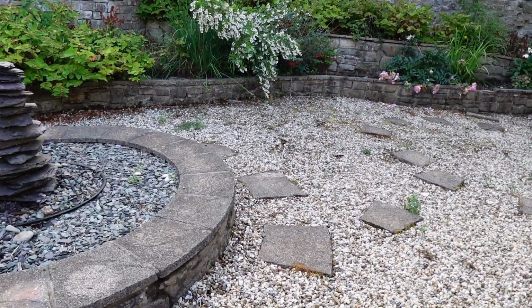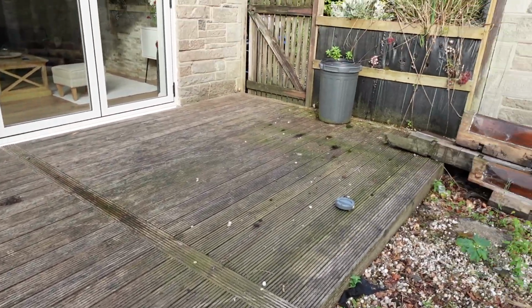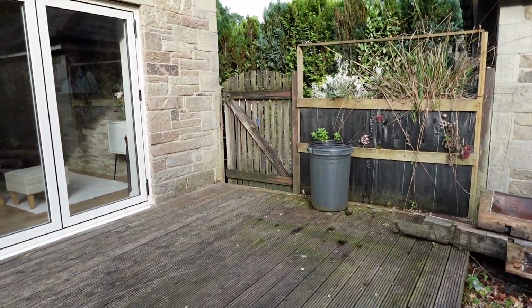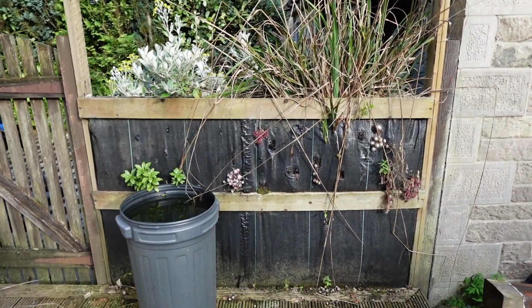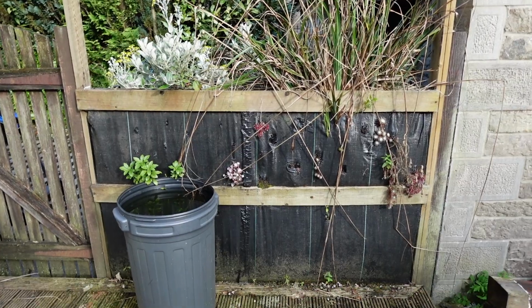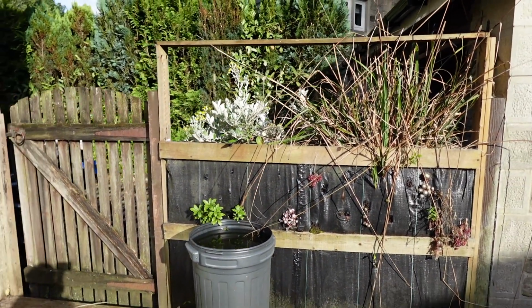fine. But the plan is to have Indian stone paving all the way along here, a new fence panel put here because, as you can see at the minute, it's like this living wall type thing, which obviously does not look very nice at the minute. Gate, we want a proper gate put in there and a proper fence just for security reasons.